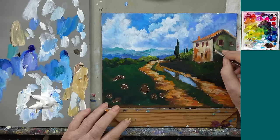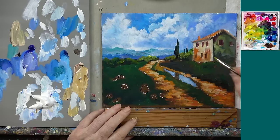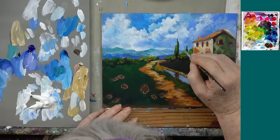It really makes the colors pop out. If you have a good brush, you can just tap the color on. You don't have to actually paint it on. You just tap it.